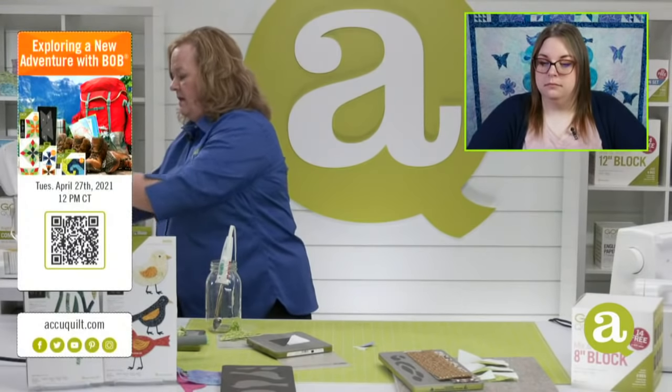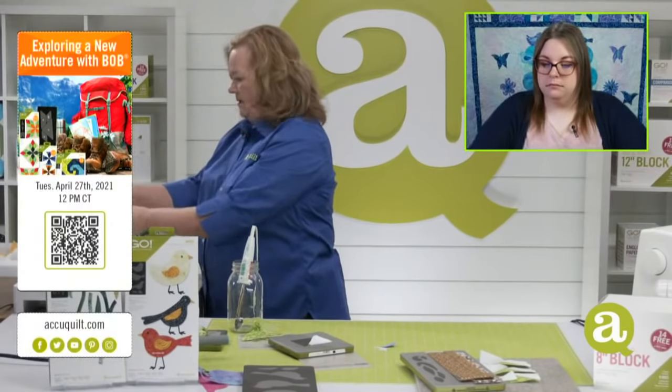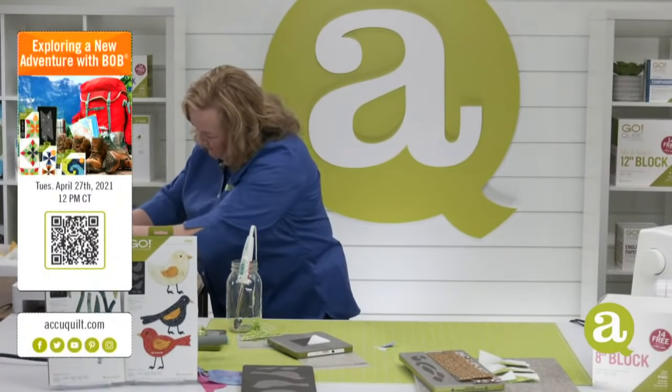Okay, I have one last thread to change so that she has a little poof here on the end.